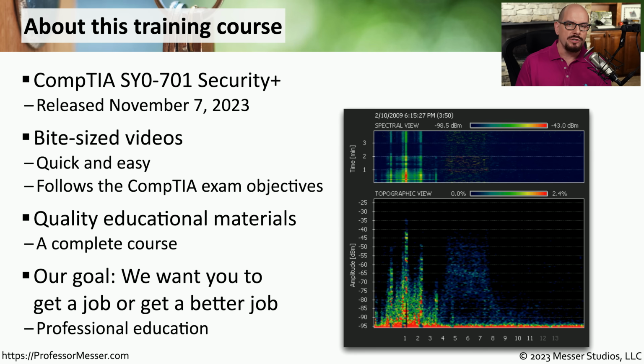The goal in this course and all of the courses that we create at Messer Studios is to give you your first job in IT or get you a better job in IT. Earning these industry certifications can help with your overall professional development and ultimately provide you with more flexibility for higher paying jobs in the future.